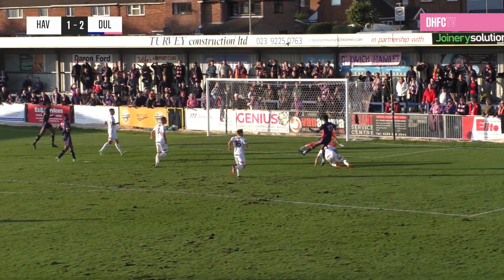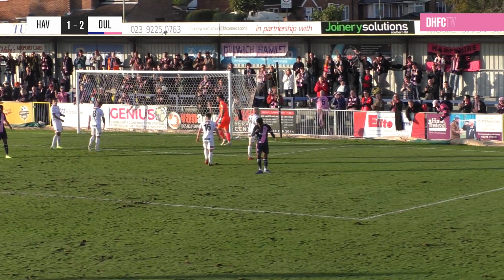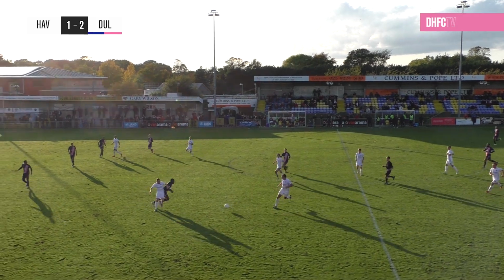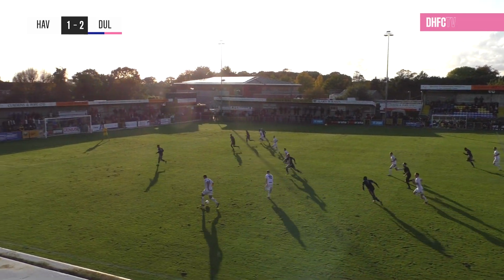Is there a third for Dulwich? His shot will go away for a corner. They won't mind that, the Hamlet. Next best thing to a goal there. Dulwich needs to get a body on the ball. Barnes goes down. Out muscled fairly, says the referee.